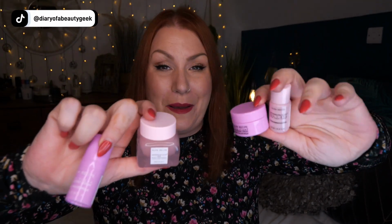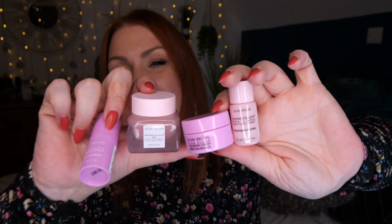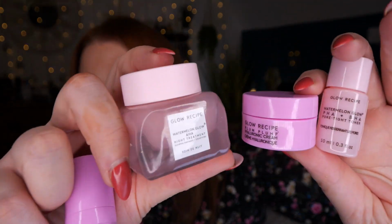If you're new to Glow Recipe or you know someone that's new to Glow Recipe, then I think this is a really nice way of introducing the brand. They are small sizes. The overnight treatment is 25 mils. You know, it's a nice size and it's a gorgeous bottle as well. I do think for £15, the cracker is really nice.